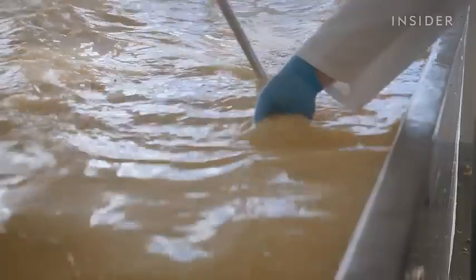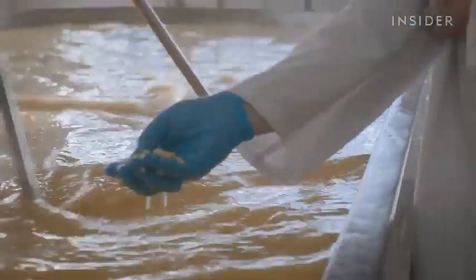We're literally doing it. What we're doing right now is checking to make sure the cheese curds are firm. We want the right firmness to move on to the next process. If you leave it too soft, the proteins, calcium, some of that's going to expel out in your whey.